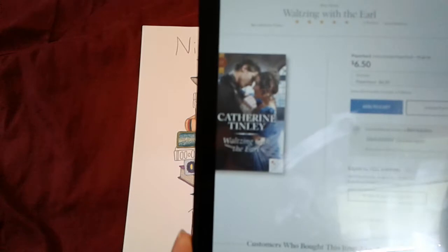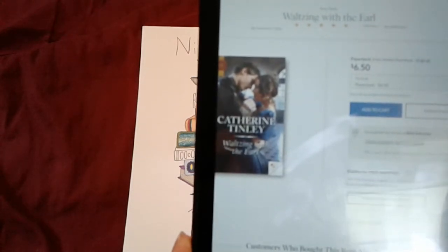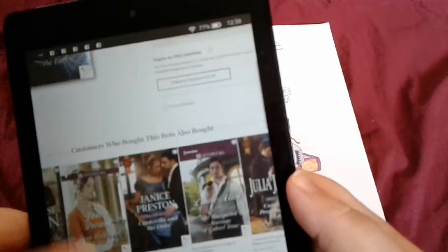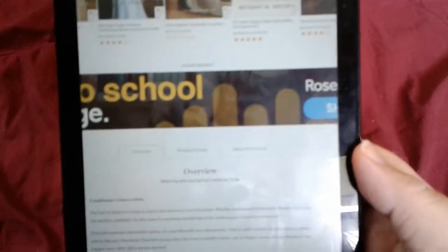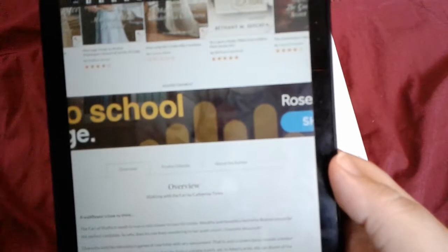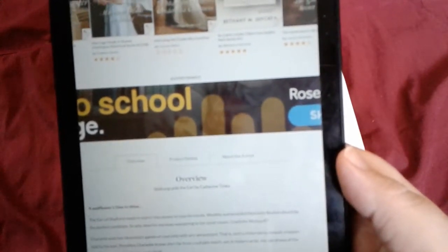But basically what this one is about, trying to remember how she ends up there. Okay, this Earl needs to marry for money, and this girl ends up coming to her cousin's house. I think her parents die or something.